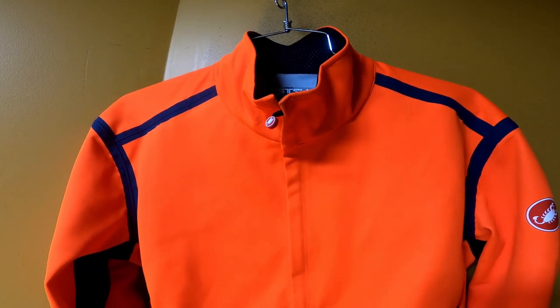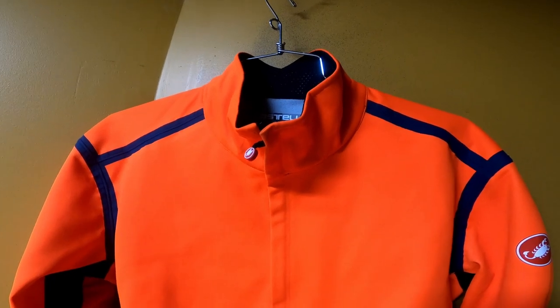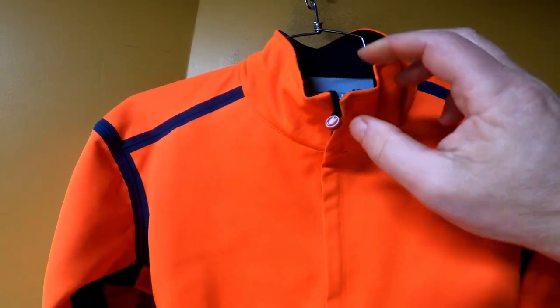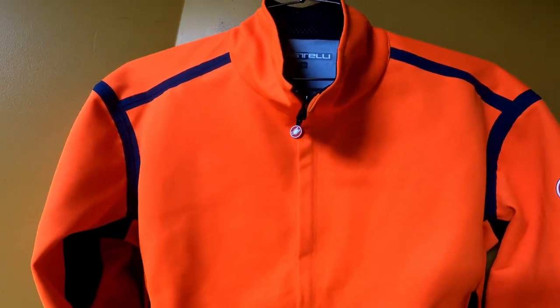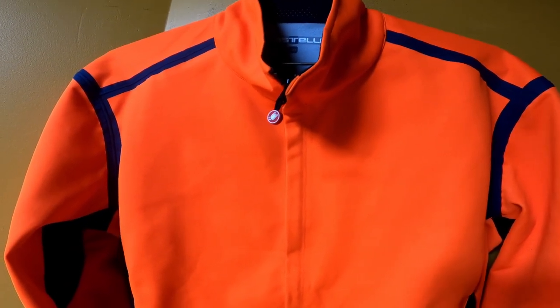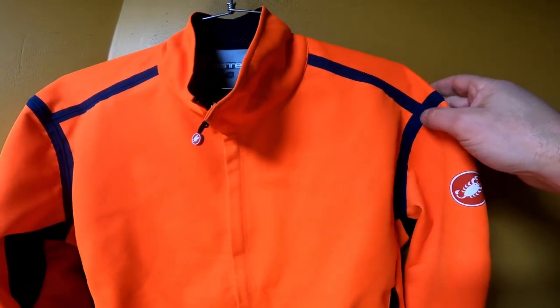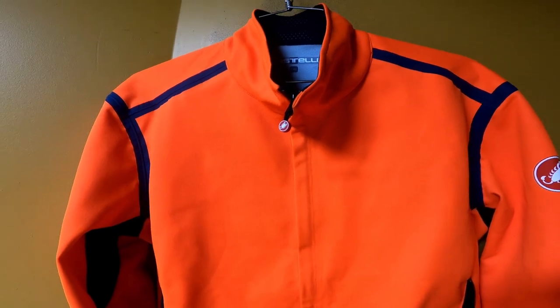For days when it's slightly warmer, we have the Castelli Perfetto jacket. The Perfetto uses the same outer shell, which is Gore-Tex Infinium, but it doesn't have the interior layer for the extra insulation. This one here is good up to about 55 degrees and down to about freezing for me. Again, it's got the taped seams, a lot of the same features as the Alpha ROS, just without the insulated middle layer.